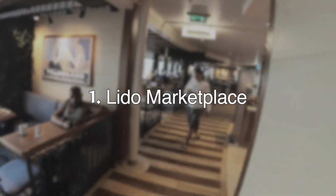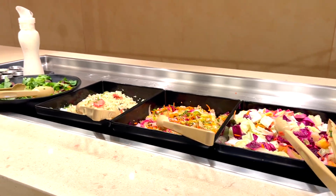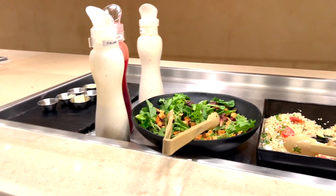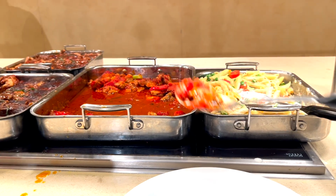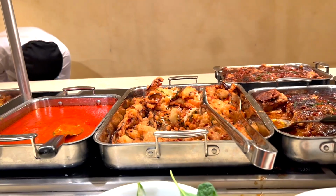Let's start with the free dining options. First up, we have the Lido Marketplace. It's your go-to spot for buffet-style dining. Now, I particularly enjoyed this for lunch during my sailing on the Firenze. The selections were varied and pretty tasty, and they were perfect for when you just want a little bit of everything. It's also super convenient when you're looking for just a quick bite.